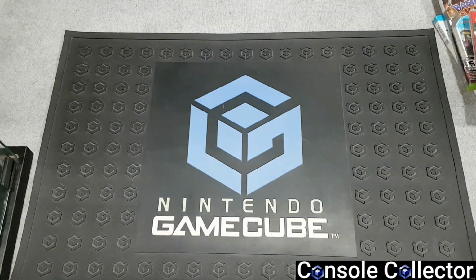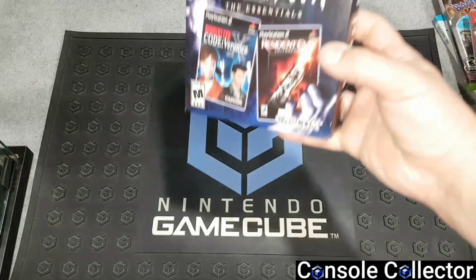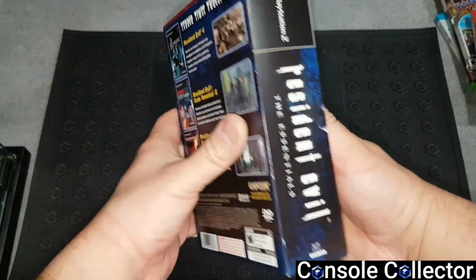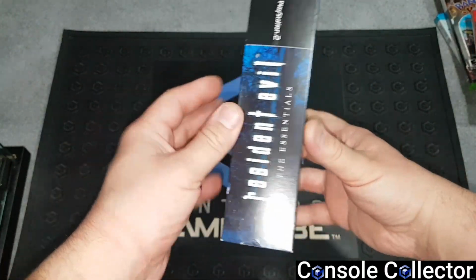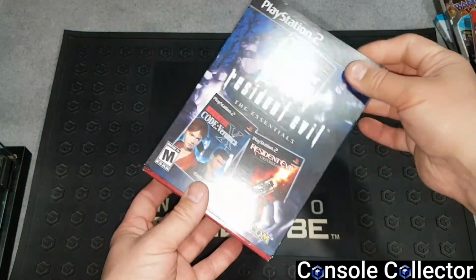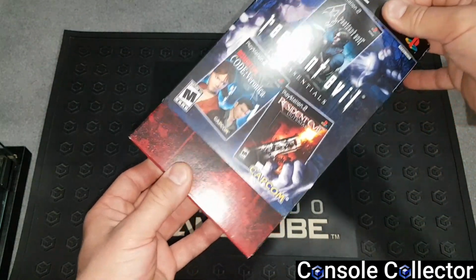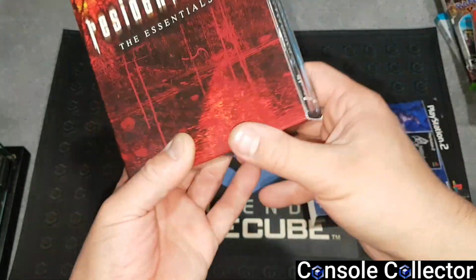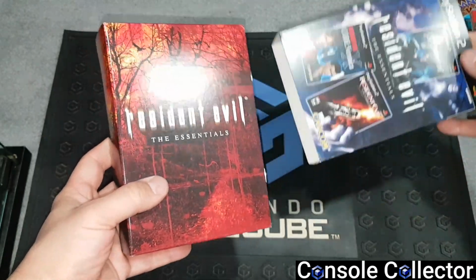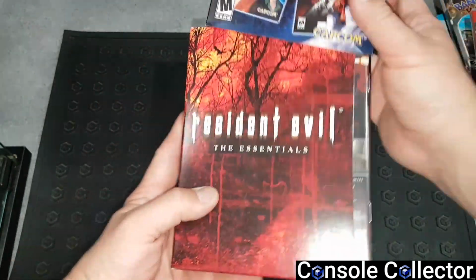A local collector put some stuff up for sale, and I picked them up from him. I got a super minty Resident Evil The Essentials pack for PS2. It's in beautiful shape. I had this before. I ended up trading it away, and I kind of missed it. And for those that don't know, it comes with Resident Evil 4, Outbreak, and Code Veronica. So, super cool.